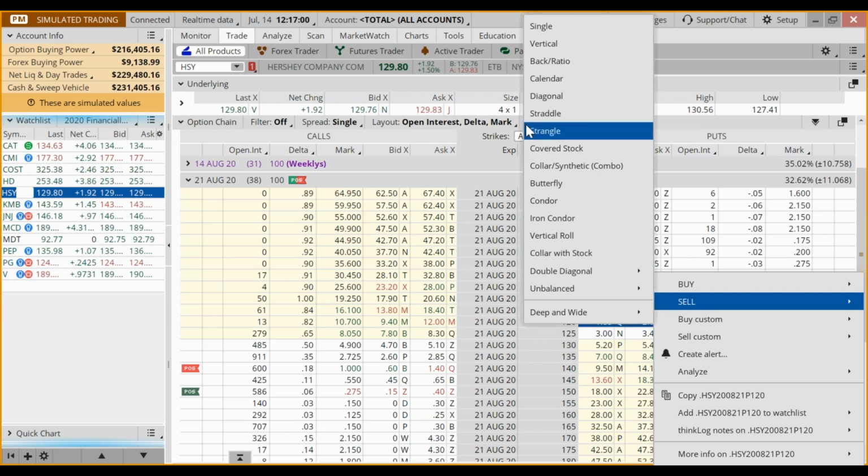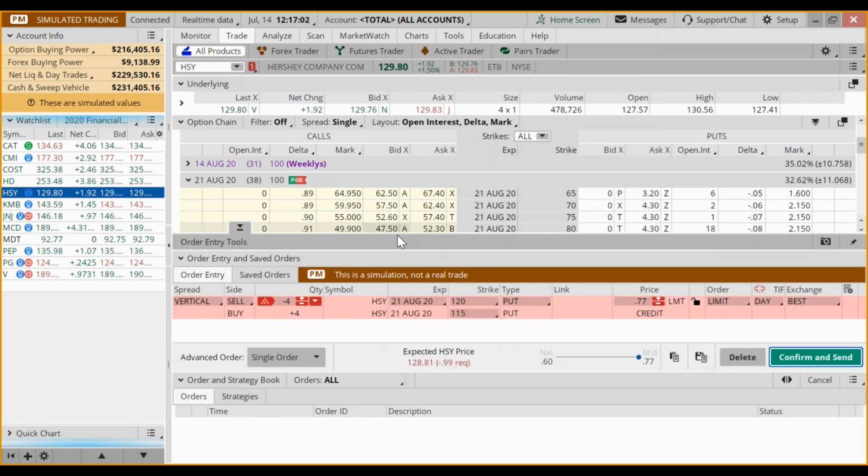So I'm going to go ahead and do that. We're going to sell vertical. We want to have the same quantity as we had when we first put on the trade, and we want to have it 10 points apart. So we want to sell that, we want to buy the 110, and get a healthy $1.45 for that. Confirm and send. Now, I probably don't want to do that yet.